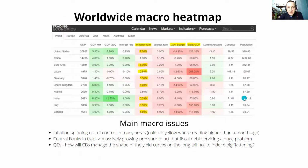Let's just move on. That's the macro, worldwide macro heat map. Just a quick look. Inflation is still a big issue in 1, 2, 3, 4, 5, 6, 7, 8 major economies out of 10. So definitely the biggest issue is inflation. Then I would say the second biggest issue is basically the government fiscal deficits that we're seeing rising massively right now, obviously due to what we have been facing throughout COVID, etc.